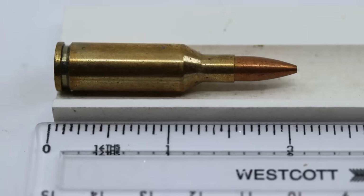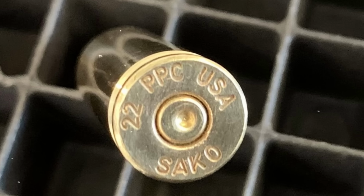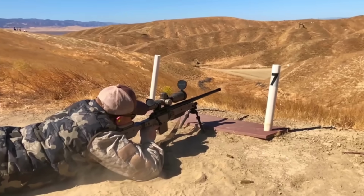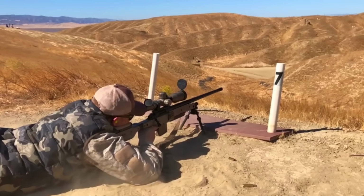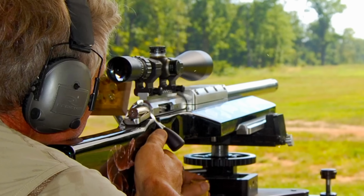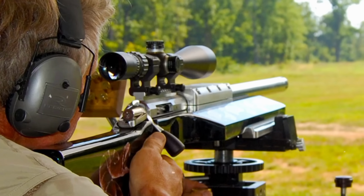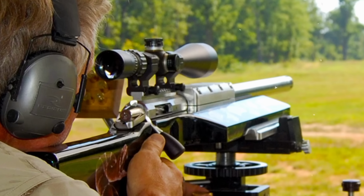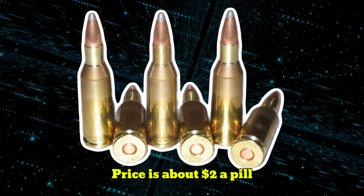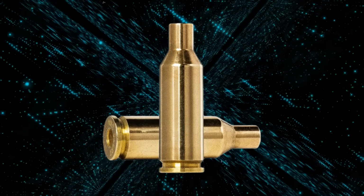Though it doesn't retain energy over long distances, at 300 yards or less, it delivers precise, controlled performance that suits competitive target shooting perfectly. Rifles like the Sako A1 PPC and custom builds from BAT Machine bring out the best in the 22 PPC, offering stability and consistency for bench rest shooters. Since factory ammo is scarce, most shooters hand-load their own ammo, typically costing them around $1 per round. While niche, the 22 PPC is a top choice for anyone looking to dominate in close-range precision events.